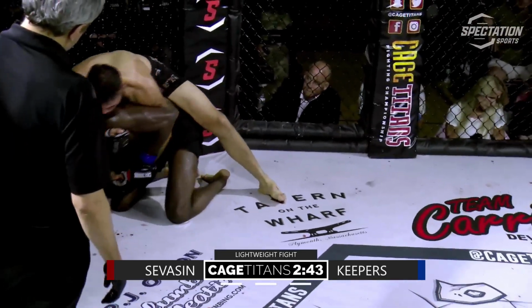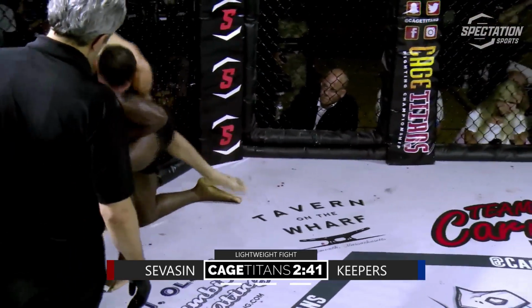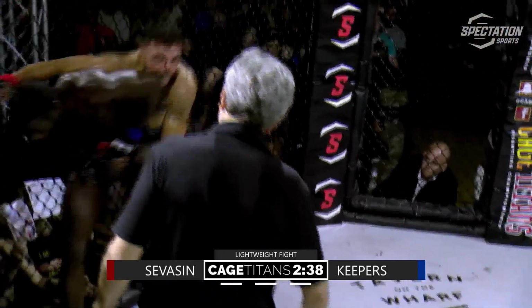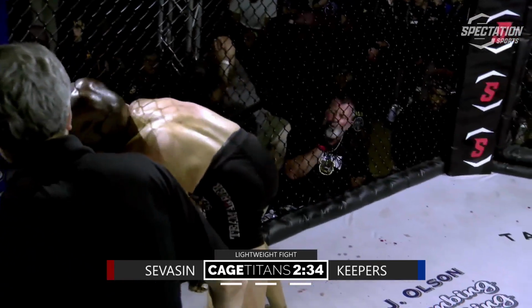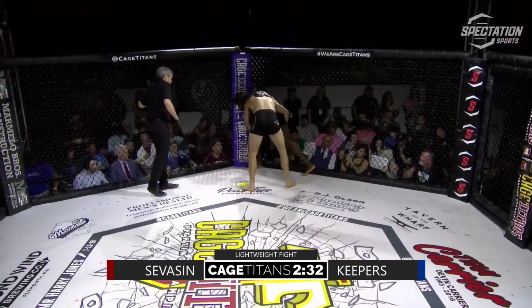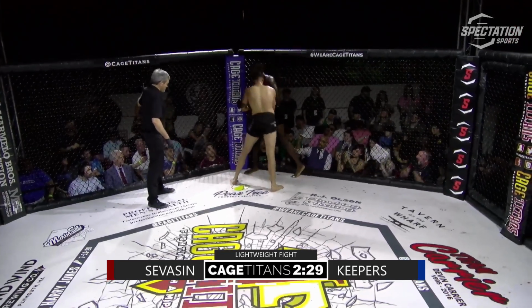Miguel's going to go towards the hook, towards the cage. The one nearest the cage is the one he wants to secure him, not the far side one. See how he gets up? Yep. Right back into the single. Keepers is able to explode out and relinquish position there. Nice knee as he comes up. Good work.